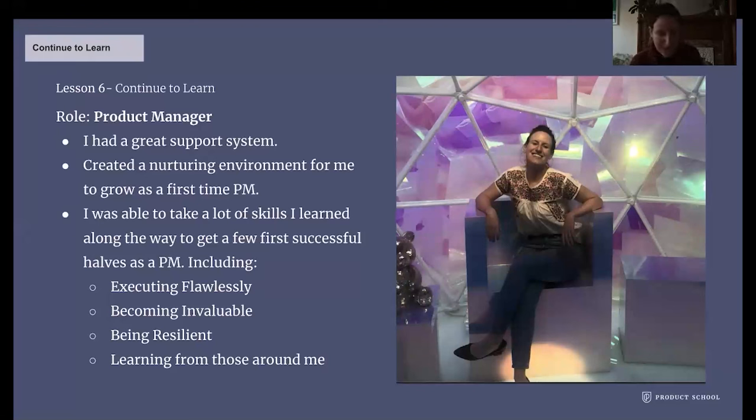Three was becoming resilient. As an early PM, I still heard no, whether it was for a project I wanted to take on or new roles I wanted to take. But again, when these no's came up, I resolved to be resilient and figure out other ways to get what I wanted or where I wanted to go. Four was continuing to learn from those around me. Still lucky to be surrounded by so many great PMs, and it was key to take on informal mentors, ask for feedback after presentations, ask for feedback on strategy briefs, and kind of emulate the behaviors of strong PMs around me.